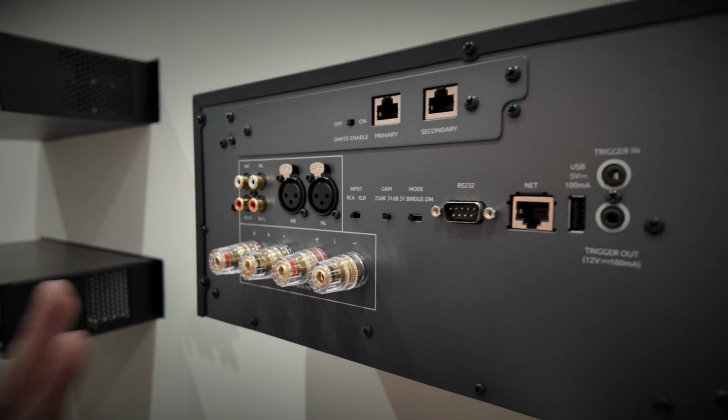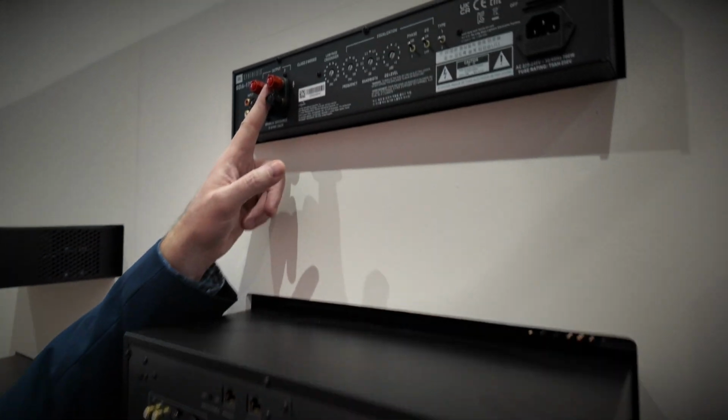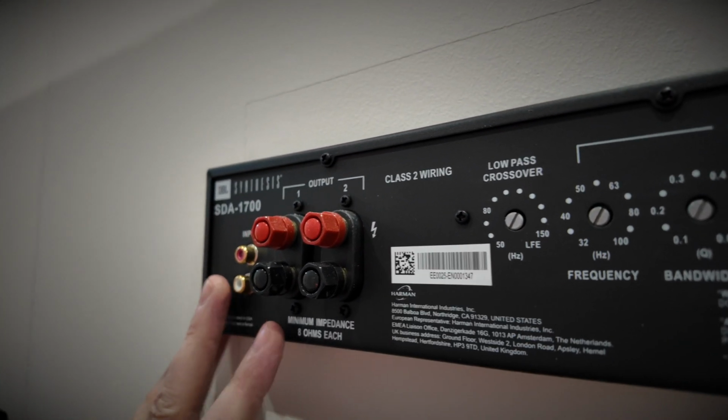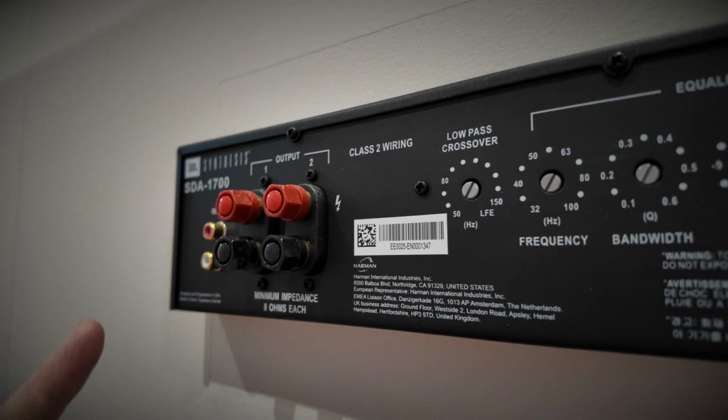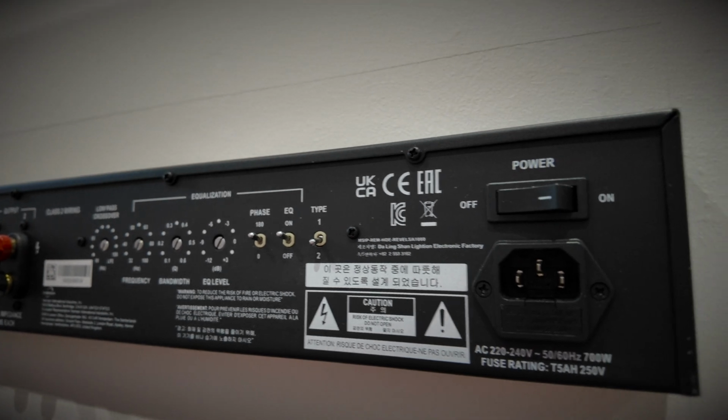But these are straight up power amps. There's no DSP or any capability on them. This is a dedicated amp for the smallest end wall subwoofer that we have, the SSW4. So the SDA 1700 can run that. It's got the right EQ and compressor limiter, everything that you need to just kind of plug and play with that particular subwoofer.